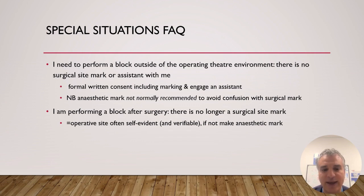Also, in case of performing a block after surgery where there is no longer any surgical site mark, in that case, the operation site itself will be self-evident and verifiable, and we can ask the surgeon to do another mark, and we can ourselves at that stage mark the block site in order to avoid any confusion or any errors.